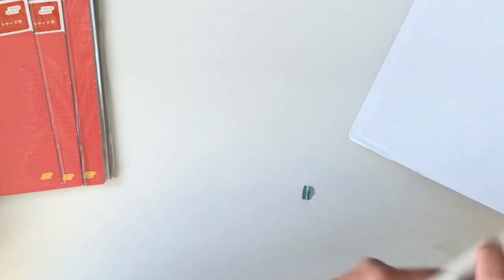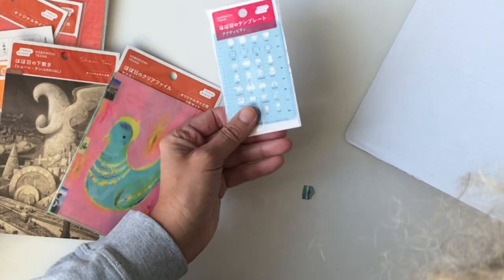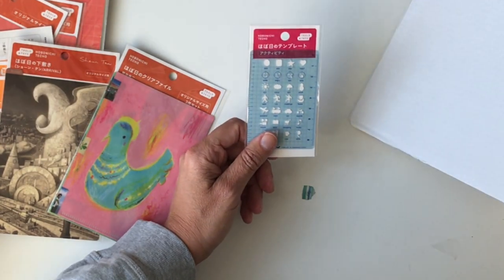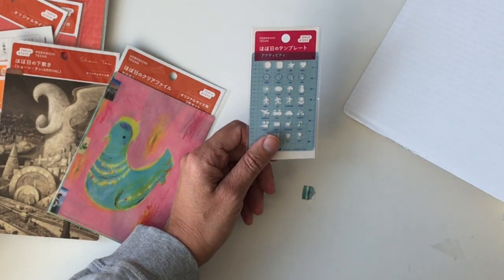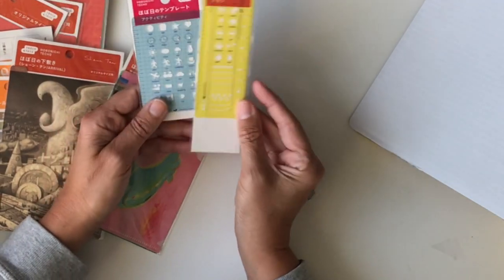And then I got these stencils, one, and then I had another one. I don't know where that one is. Here it is. And these are also the ones that are not where I want them or need them.